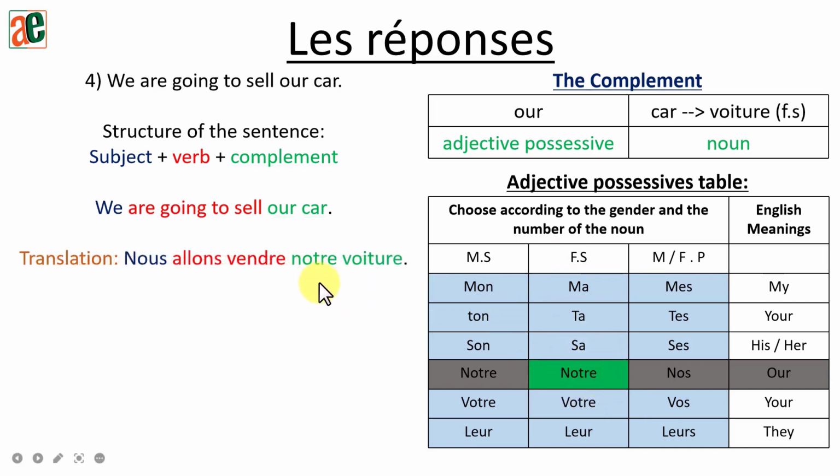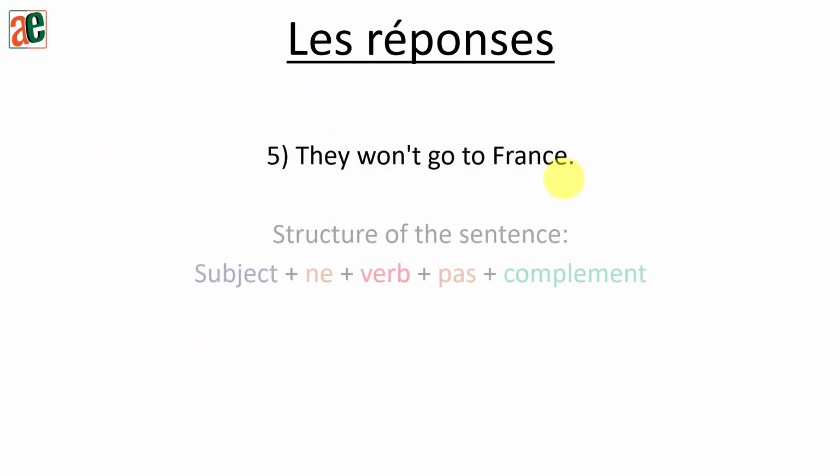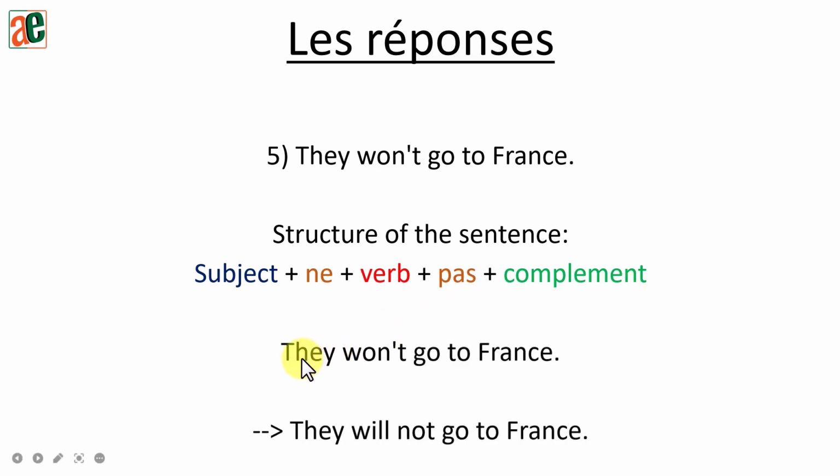Okay. Next sentence. They won't go to France. So the structure of the sentence will be subject, then ne, then verb, then pas, then the complement. Okay. So that they won't go to France, we can also say they will not go to France to make it easy for us. Okay. So now let's put the color in the sentence. So they is the subject, will go is the verb, not is the negation, and to France is the complement. Okay, so I have just removed the contraction of will and not.